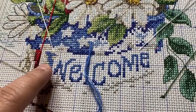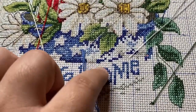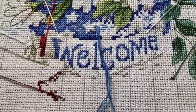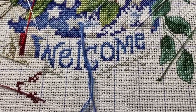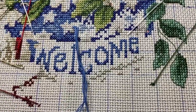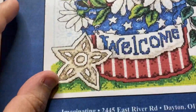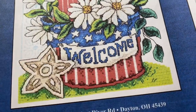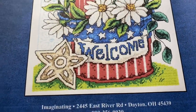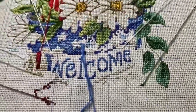There looks to be a lot of back stitching right here around the letters of welcome. I'll have to finish all the stitching first before I start doing that back stitching. So I still have a little bit more to go. I have this whole star here and then all this red, and then I'm pretty much done. I'm happy with the progress I made today.